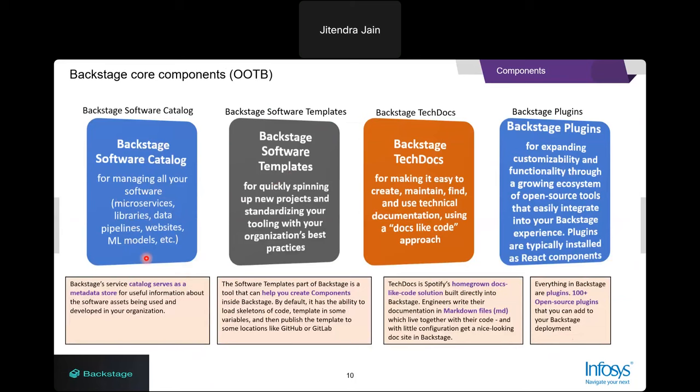So catalog is all about managing all your software, microservices, libraries, data, pipelines, portals, everything. So we are calling this catalog as a service, right? Everything is managed under this. That is one. Other thing, very interesting, is template, right?